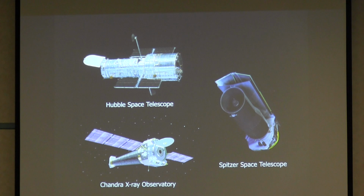This emphasizes that we have 3 great observatories: the Hubble Space Telescope in visible light, the Chandra X-ray Observatory for X-rays, and Spitzer looking at infrared. As I mentioned, we also had the Compton Gamma Ray Observatory. That was one of NASA's great observatories to look in gamma rays. We have the SWIFT and the Fermi missions that are doing that now.